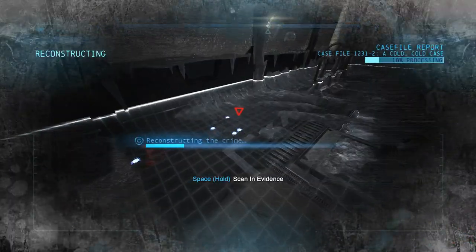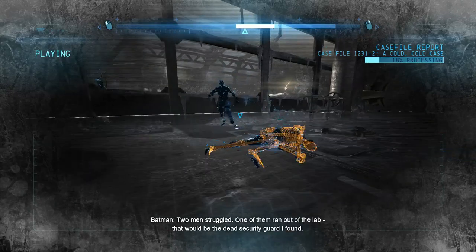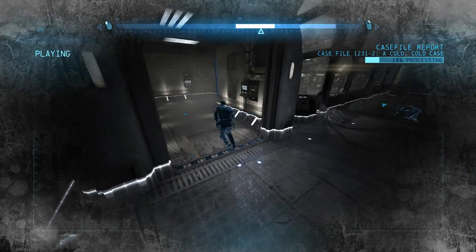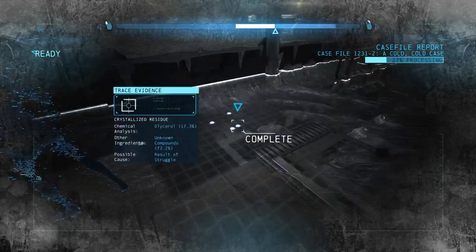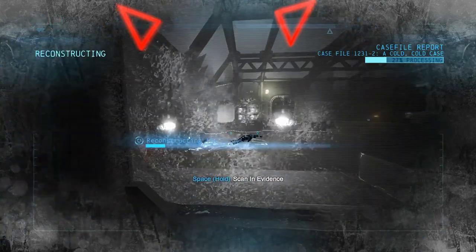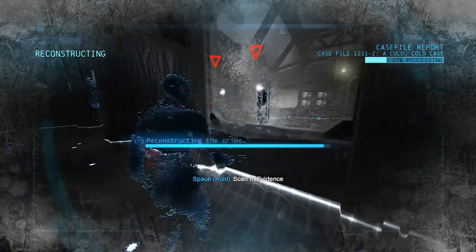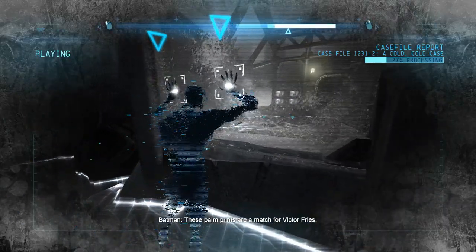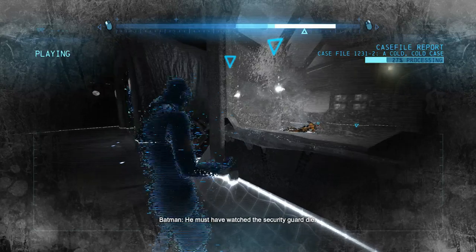Two men struggled. One of them ran out of the lab. That would be the dead security guard I found. Yep. These palm prints are a match for Victor Freeze. He must have watched the security guard die.